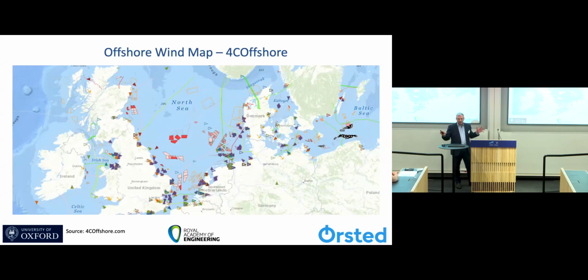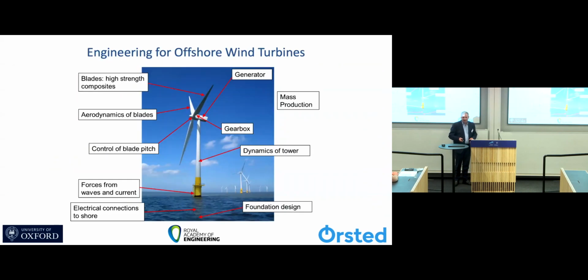And of course, the ambition in the UK is matched by ambition in Europe. All countries have big ambitions, many tens of gigawatts of power to be developed, not only in Europe, but the US really going great guns, China, Japan, even Australia, everywhere around the world, they see this as the way forward. Known technology, the key question is about the engineering. So it is a multidisciplinary problem. All the different areas that are involved.